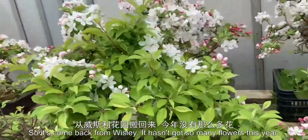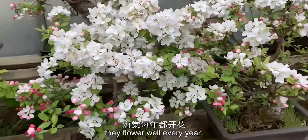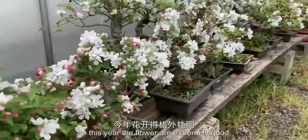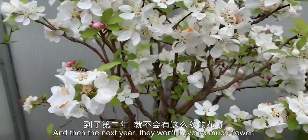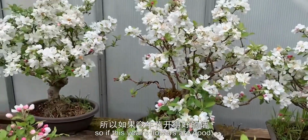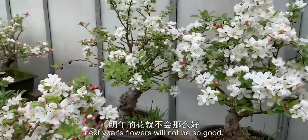It hasn't got so many flowers this year, but crab apples, like most flowering trees, they flower well every year. So this year the flowers are extremely good. Look at it, absolutely covered in flower. And then the next year they won't have so much flower. They always take a year's rest in between. So if this year's flowers are good, next year's flowers will not be so good.